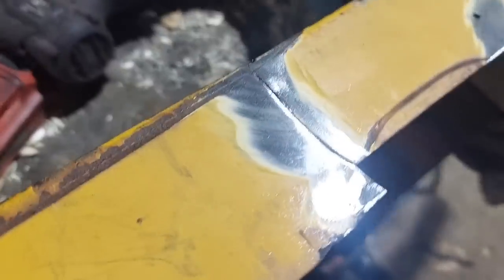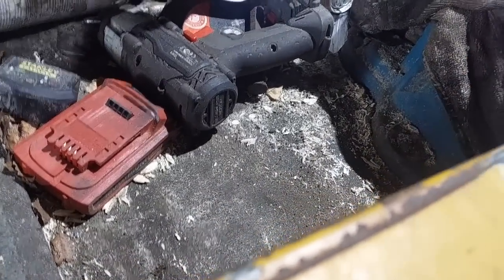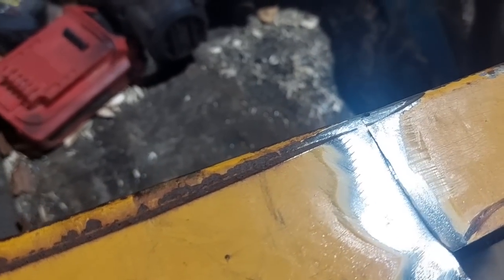Doing that, because I said I was going to have that bit off. Oh well. That's it. Might make it just a bit of a trough for the well to go in.